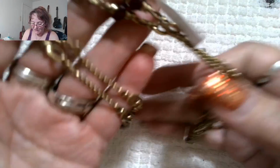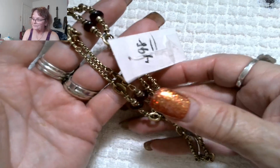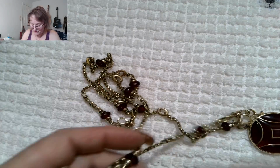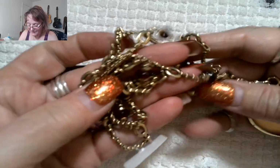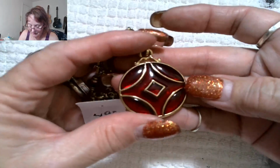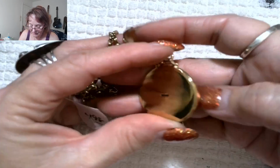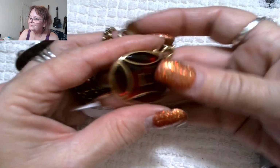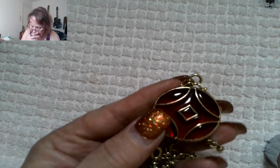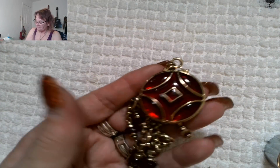But look at the chain on it. Is the chain not cool on this? Gotta be one of my favorite Monets I've scored in a while. Can't tell if that's glass or acrylic right now. I don't want to bang it in my teeth too much because it's not cleaned.